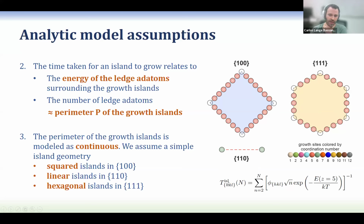And then we can compute the time an island takes to grow n atoms. Here we can see the Boltzmann factor, and this energy is for coordination number 5. These atoms surrounding these islands have coordination number 5. This is for 100 and 111. And this phi here is a parameter that relates to the geometry. So phi in the 100, which relates to the perimeter, is 4 because a square has 4 sides. And then square root of n, where n is the number of atoms in the growth island, relates to the surface area. So everything is very simple here.